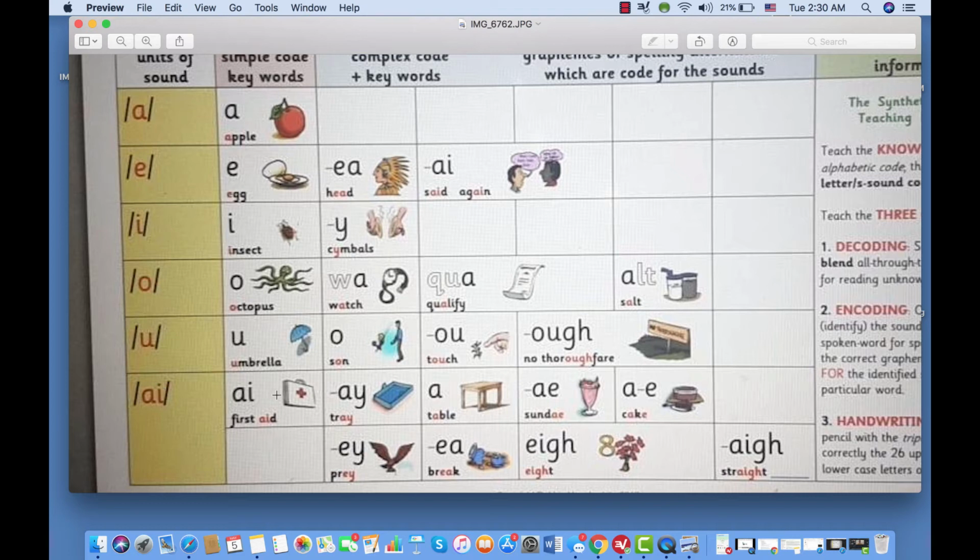And then we move on down here to the A sound, so first aid. This A sounds like the letter is pronounced, so like an A, aid. Same with tray, table, Sunday, cake, pray, break, ate, and straight. All of these words have the sound A in it. So we have, again, aid, tray, table, Sunday, cake, pray, break, ate, and straight.